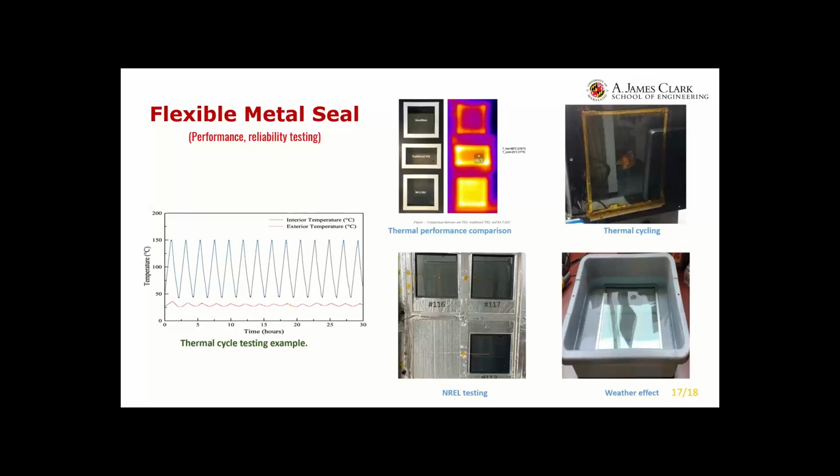So we have also developed prototypes, which are small right now at lab scale, and we send them to NREL for durability testing. And we have also been doing a lot of durability and weathering testing within our lab. And we also do thermocycling and thermal performance tests.